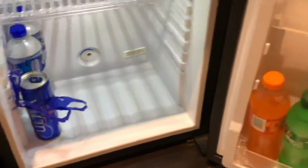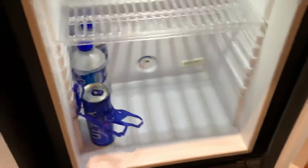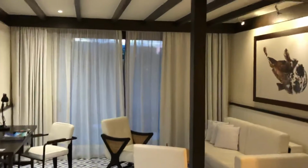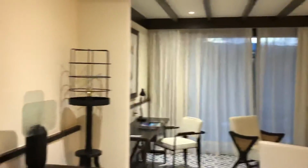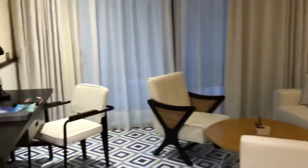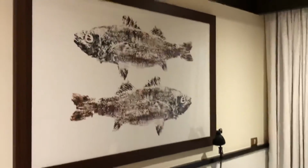Let's check out what's under here. Let's open this up. Small little mini fridge, little mini bar. They do stock it with sodas and 2 beers per day. That's one thing that caught us by surprise. Normally, all-inclusive means you get all the beer you need whenever you need. And room service is limited from, I believe, 11 to 11. So after that, I think it's considered to be a special order.